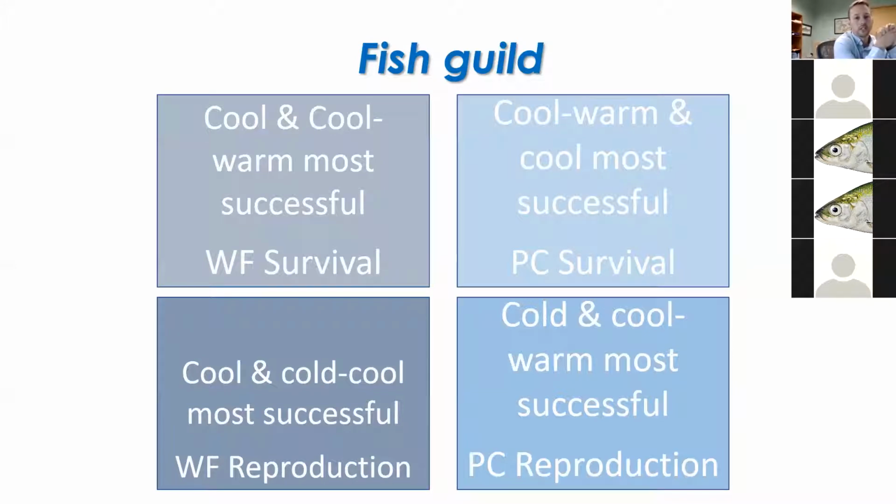For fish guild of the receiving water body, cool and cool warm were most successful for whitefish survival. Cool warm and cool were the most successful for pelagic coregonine survival. Cool and cold cool thermal guilds were most successful for whitefish reproduction, and cold and cool warm were most successful for pelagic coregonine reproduction. So this is surprising because coregonines are classified as a cold water fish. We think here maybe the marginal habitat may be overcome by other factors that are aiding in their survival or reproduction.